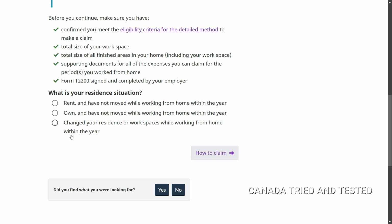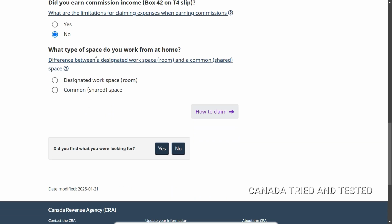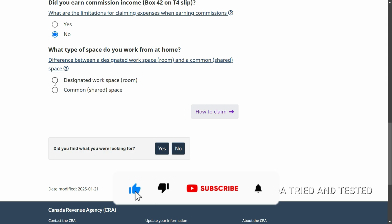So you have to select an option, make that selection. Did you earn commission income? Yes or no? So you will make that selection. Down, what type of space do you work from at home? Is it a designated workspace or a common shared space?